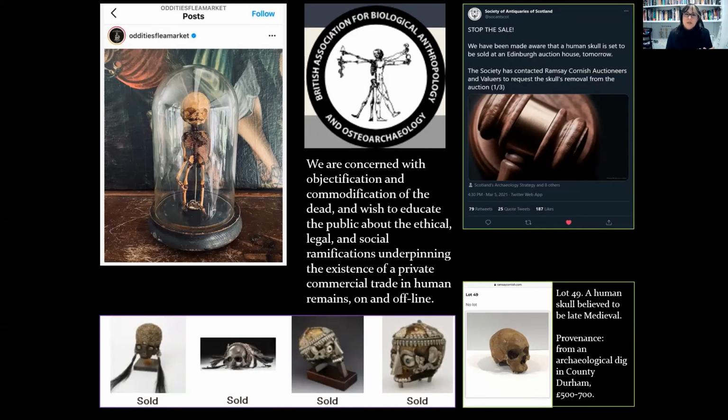because a lot of the remains that are being sold again are Indigenous bodies that were part of a colonial regime, but lots of British archaeology. So we're actually seeing an increase in smaller archaeology societies that could be linked to museums, but they're going under, unfortunately. And then these lots are showing up on auction houses, for example, like this one, said to be late medieval from an archaeological dig in County Durham.